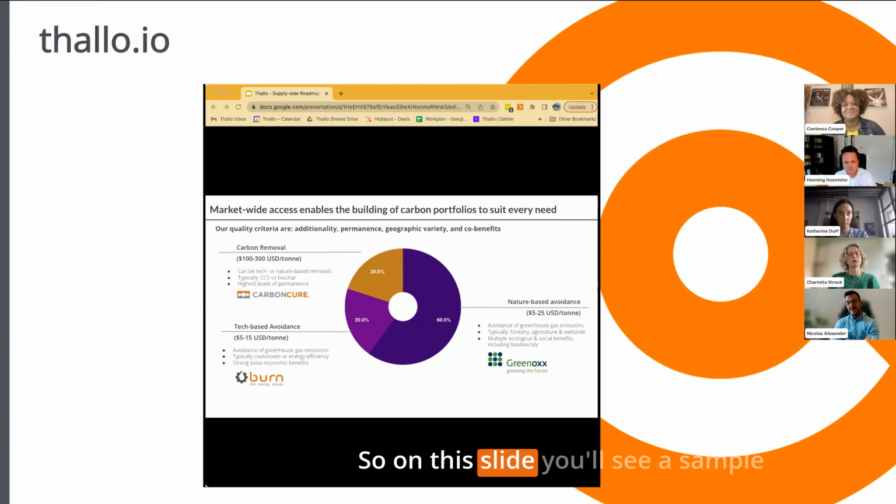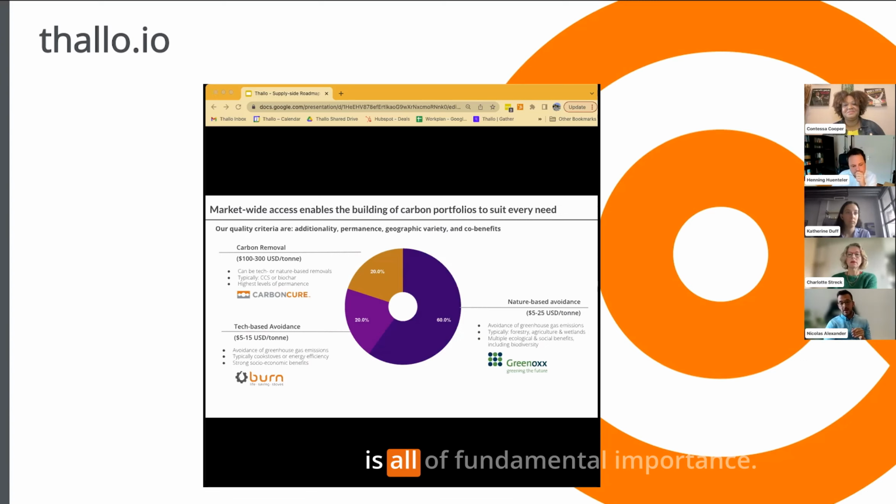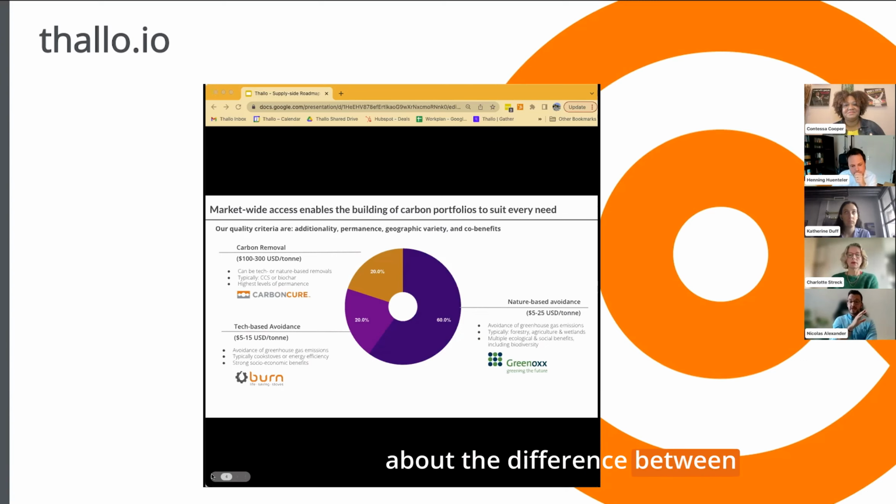So on this slide, you'll see a sample portfolio, much simplified, as to what a carbon portfolio could look like. And reflecting some of the comments that the panelists made, additionality, permanence, geographic variety, and co-benefits are all of fundamental importance. There was also a conversation about the difference between carbon removal, which is typically more expensive. So here the indicators are up to $100 to $300 a ton with regards to avoidance. And avoidance can also be further disaggregated into tech-based avoidance and nature-based solutions.